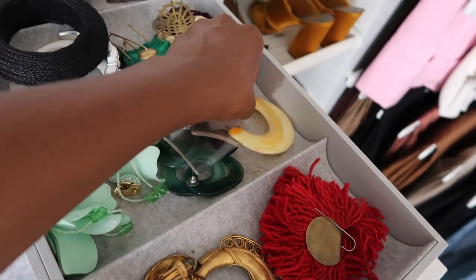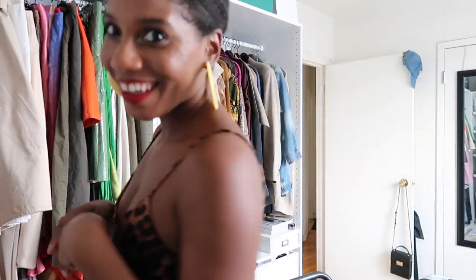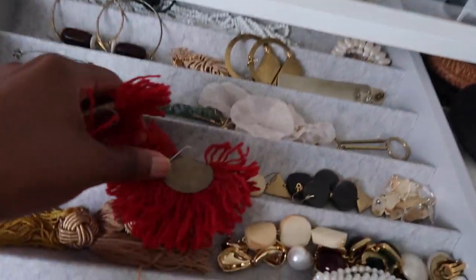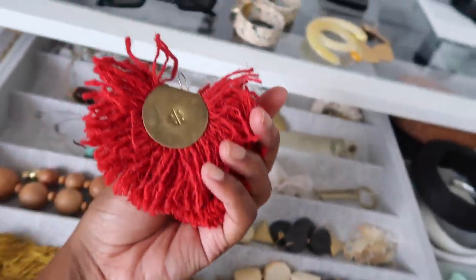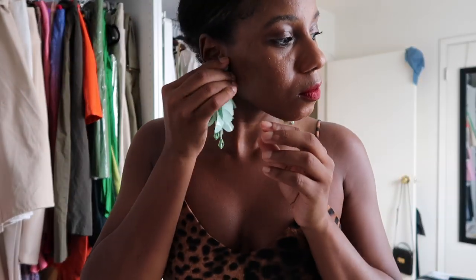Love these yellow acrylic Cult Gaia earrings. These are a yes. Also, because I'm gonna be in the Caribbean, why not? Definitely gonna take these Caterina Macriani earrings as well. These look amazing on, by the way. Maybe I'll take these too, Oscar De La Renta. You guys remember when I got these from the Rent the Runway sample sale? Cute and tropical.